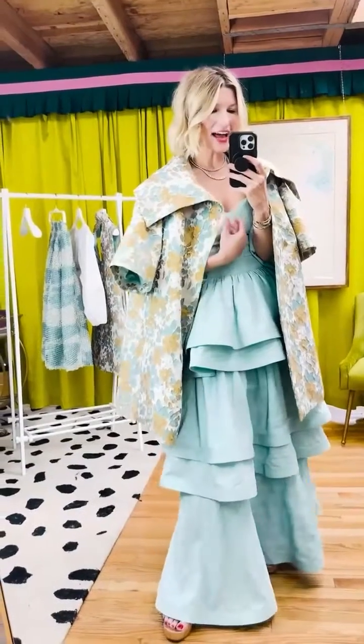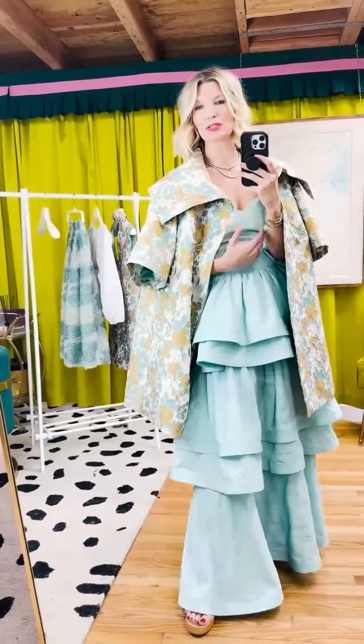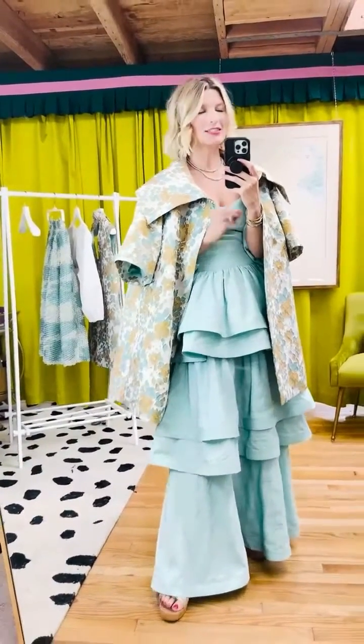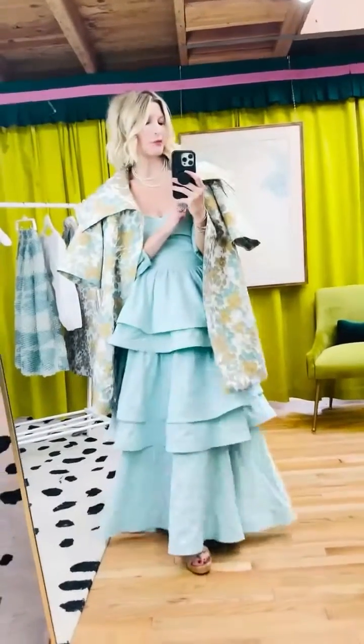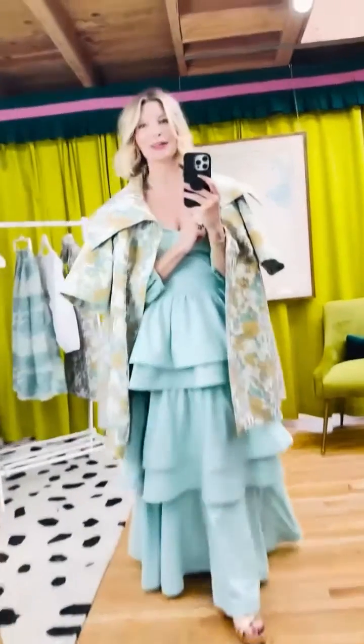I often believe in go big or go home. So I love adding the car coat over your shoulders if you're headed to a formal event. It's just that special touch of volume. If you love that big statement, then this is a great way to add a little bit of contrast, a little bit of retro to your look.